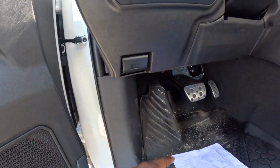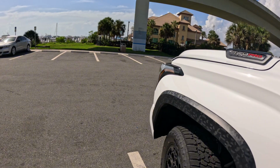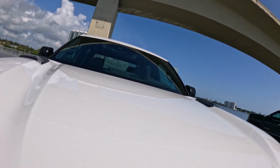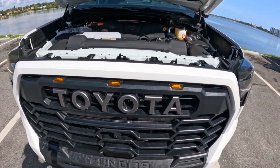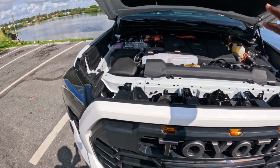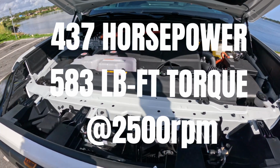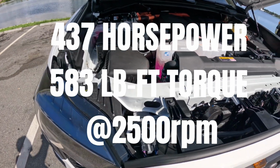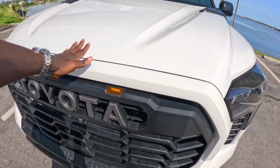Pop the hood latch is right here. You have your aluminum pedals and stuff, and my list, all the things that are on this 24 Tundra. Alright y'all, so underneath the hood of this vehicle is a 3.4 liter hybrid engine. It's a twin turbo V6, also, let me not forget that, and it puts out around 437 horsepower with 538 pound-feet of torque. The torque comes in around 2,500 RPM.